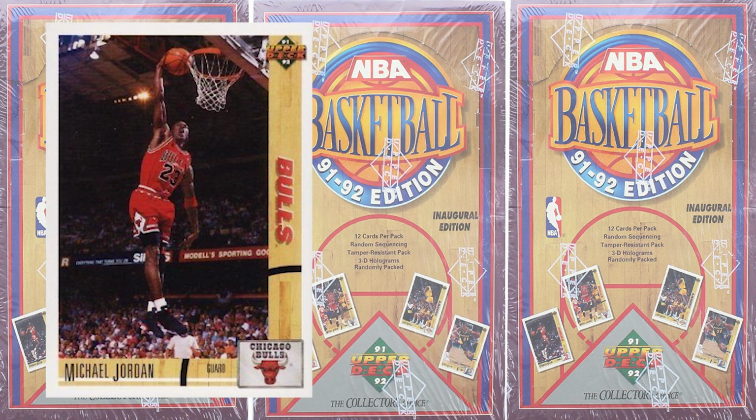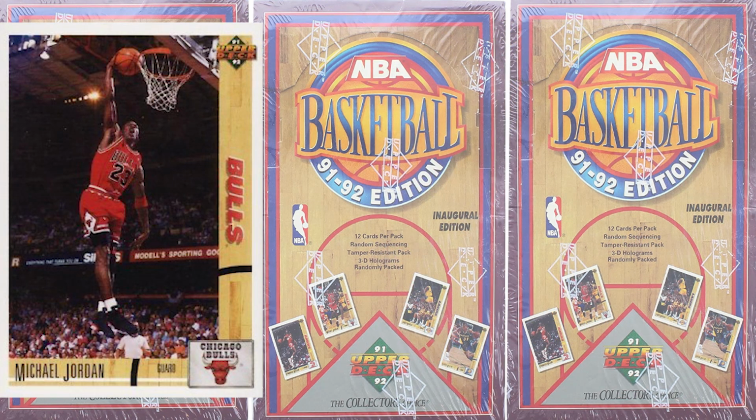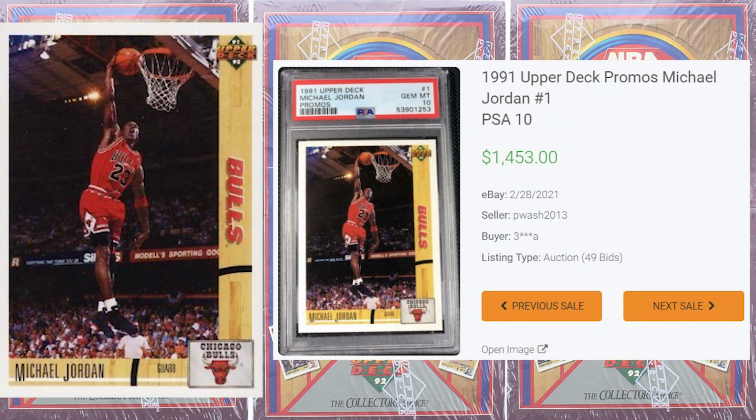You won't find the same discount on an ungraded copy of this Jordan, as the raw sales on eBay I found range between $30 and $60. The average sale price of a PSA 9 is $97.05, while a PSA 10 sells for $481.81 on average. And the record sale of this card comes in at $1,453 even.